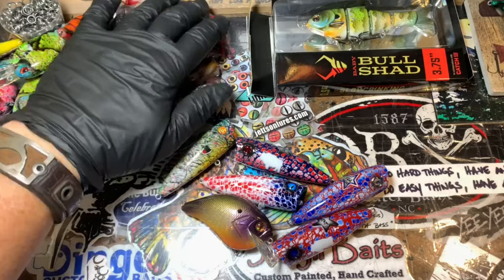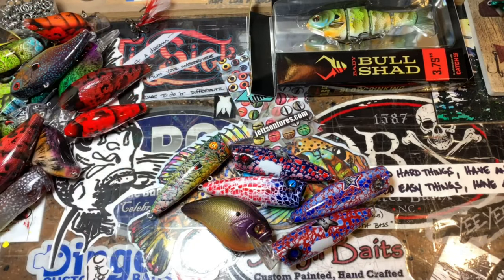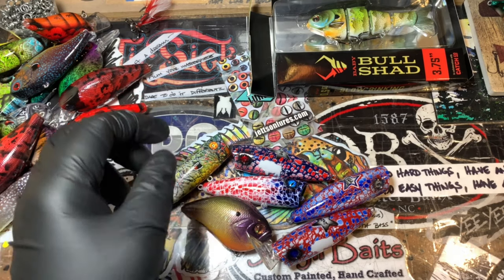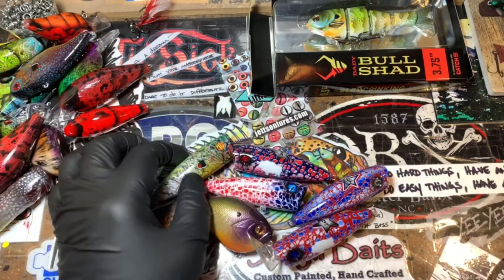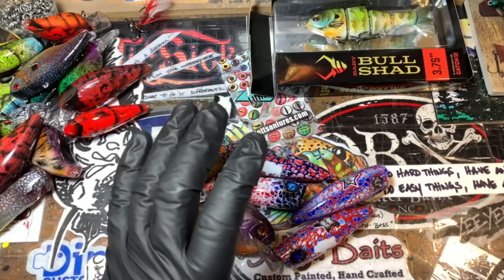This desk is getting full. You guys have already seen this stuff. I'm just getting ready to ship out stuff. It was a holiday weekend, so all the stuff that Saturday normally goes is going to go this morning. I've got a couple of pieces that I want to show you, and before we get started on this, a couple of announcements.